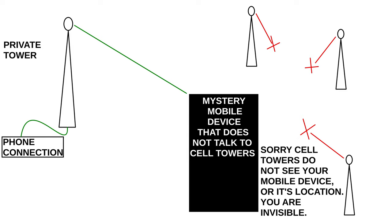This involves legally setting up your own tower and using an unregistered mobile device that will not communicate with the cell towers, just your tower only. You can use digital encrypted communications. Again, there's no ID on this mobile device. It doesn't have an ID to identify itself. You can use digital encrypted communications, but that may cost more and take more time to set up. You can also use unencrypted communications if you aren't worried about them being intercepted.